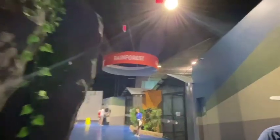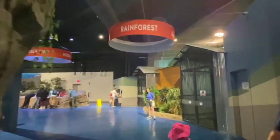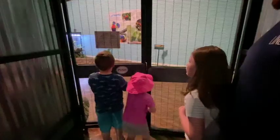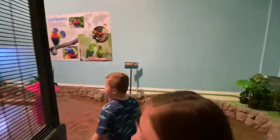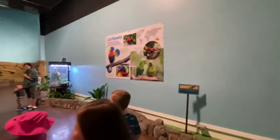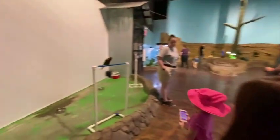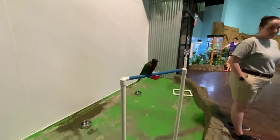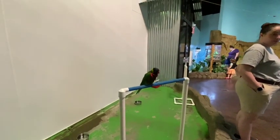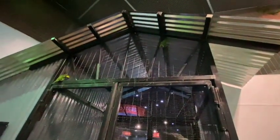The next section that you're gonna go into is the rainforest section. And it's kind of set up like an aviary, which is really cool because they have a lot of tropical birds that are just like flying free in this one area, which is really neat to see. They also do have like, I think, a snake, some turtles, some lizards. So it's nice to give you that variety, that it's not all just fish at this aquarium.